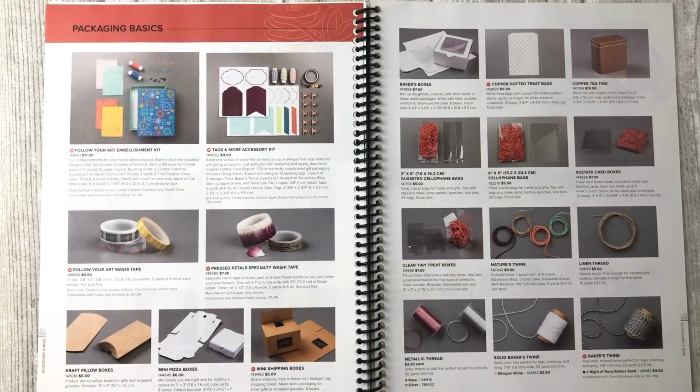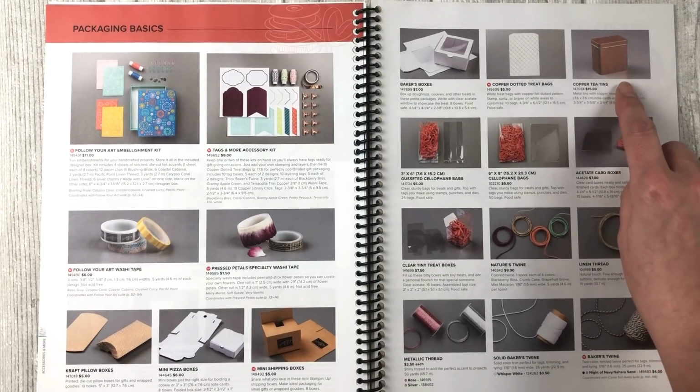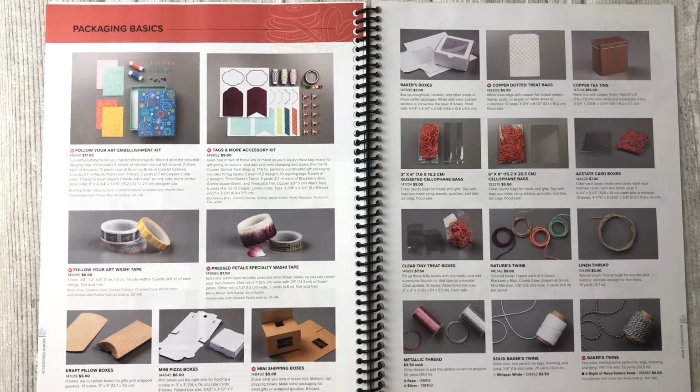The next page, 172 and 173, these pages have a variety of different packaging ideas. So here you'll find boxes and bags, some tins, different copper tea tins. These are actually a carryover from last catalog. And a variety of different accessories that you can use to create some fun packaging.